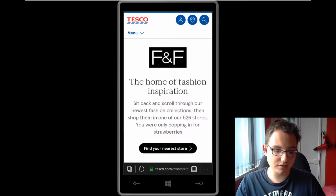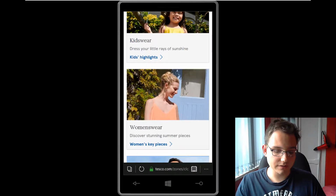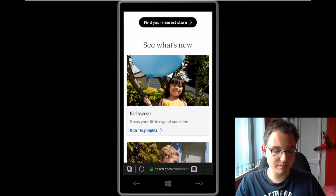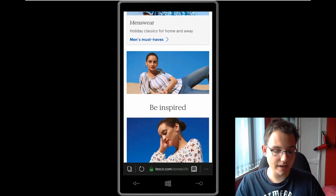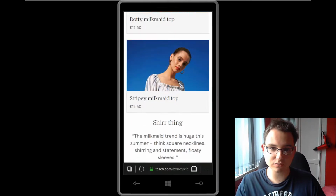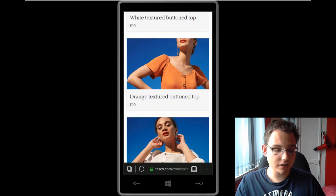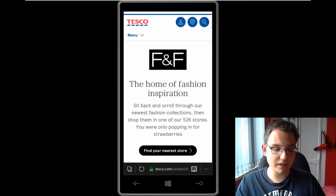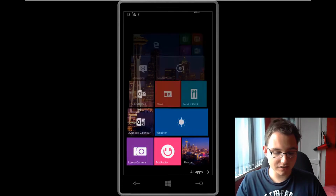So this is the Tesco fashion site. It's quite a simple looking website, pretty basic. We've got kids wear, women's wear, men's wear, and then a be inspired sort of range. Maybe there are some different things there. I quite like the look of it. I think it looks quite a bit simpler than some of the other websites that I've looked at, such as Primark and TK Maxx. But let's see how accessible it is.